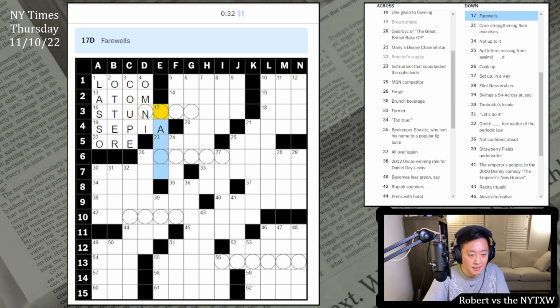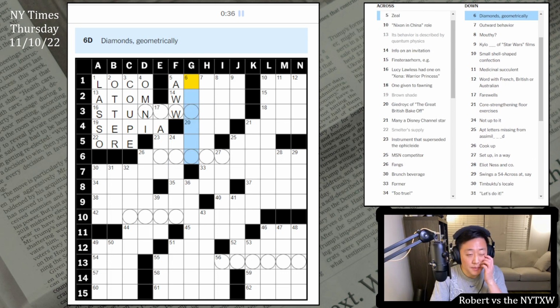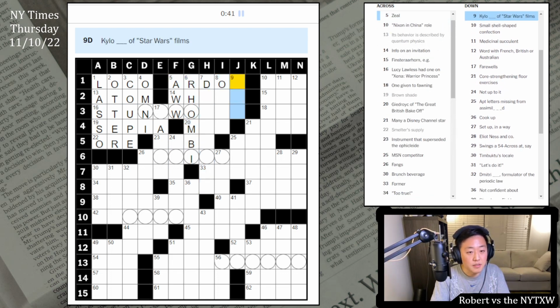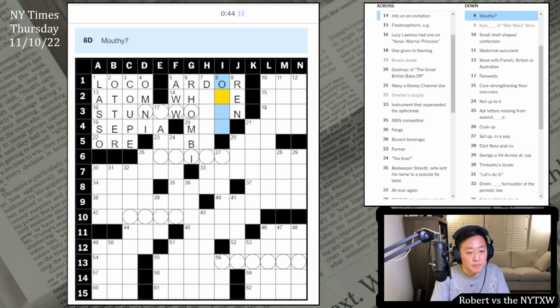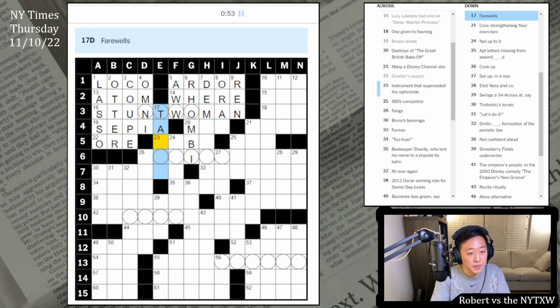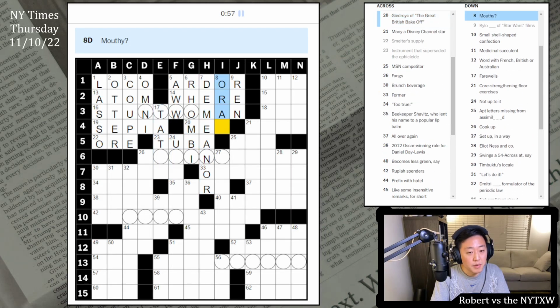No idea. How adorable, that's Awe. Zeal. Diamonds geometrically. It could be Rhombi. This is Ardor, therefore. Kylo Ren. Mouthy question mark info on an invitation. That'll be Where. Outward behavior. This is Stunt Woman. Farewells. This is Tata's, probably tuba. This is Demeanor.